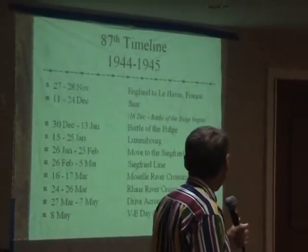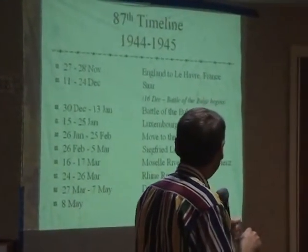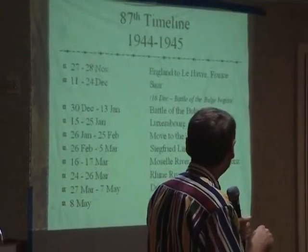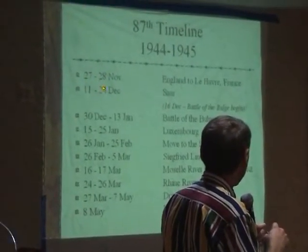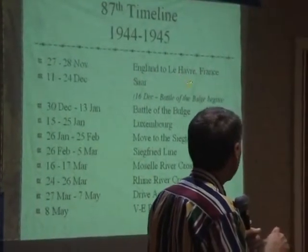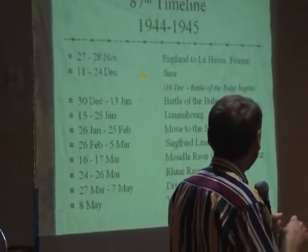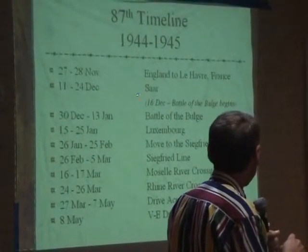The 87th's basic timeline will leave the United States and move to England. And then on November 27th and 28th, the division will leave England and cross the English Channel and land at Le Havre, France, and then will be moved across France down into the Saar region of Germany, as we'll see.